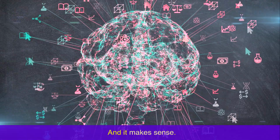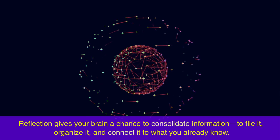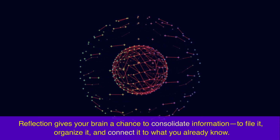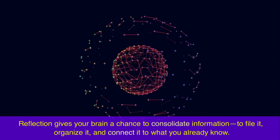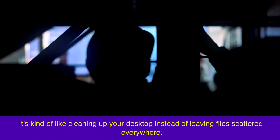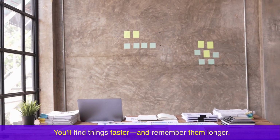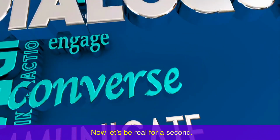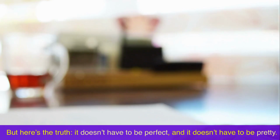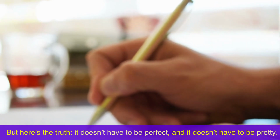And it makes sense. Reflection gives your brain a chance to consolidate information, to file it, organize it, and connect it to what you already know. It's kind of like cleaning up your desktop instead of leaving files scattered everywhere. You'll find things faster, and remember them longer. Now let's be real for a second. Most people don't keep a learning journal because they think it's too much work. But here's the truth. It doesn't have to be perfect, and it doesn't have to be pretty.